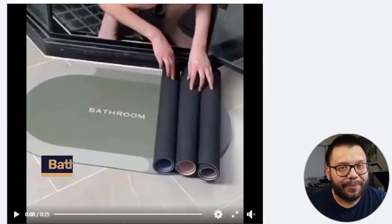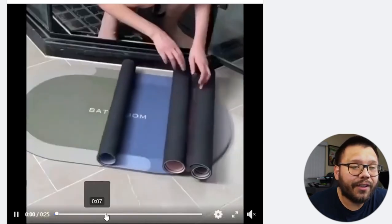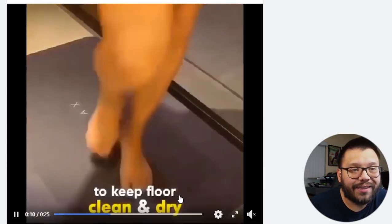Next up, we have a bath mat. And I know you're thinking right now, a bath mat, that's it. Well, check out this magic bath mat. So here over at the Facebook ad, we're going to see exactly what this bath mat does. Taking a look at the Facebook ad, we can see that it comes in a few different variations. I have no idea what she's doing there. Pretty much all they're showing is exactly how it works.